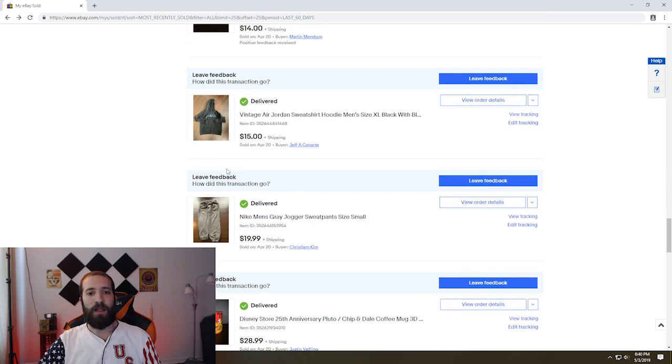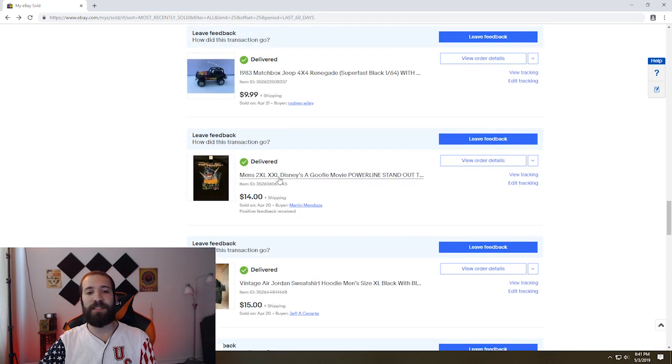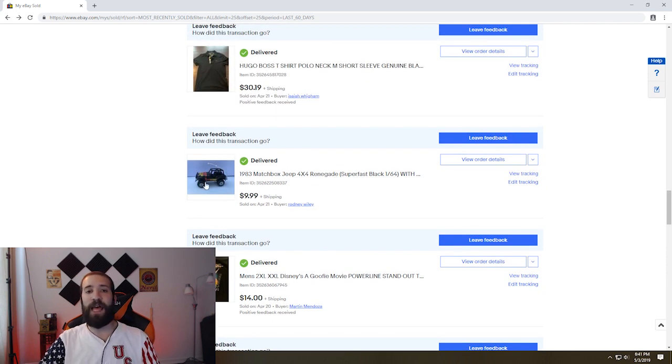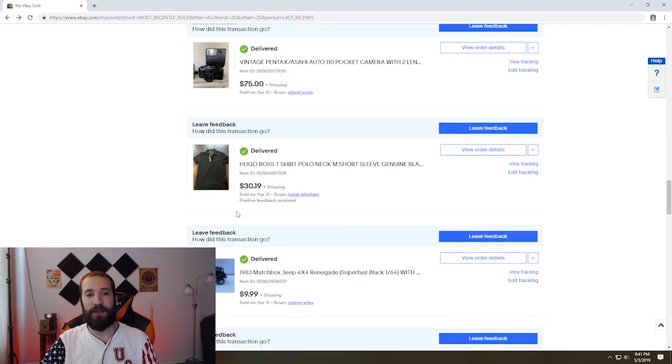So a lot of the clothing that you'll see is in the lost and found airport auction lot. So I won't go through every single one of them, but Nike joggers, $20. A vintage Air Jordan hoodie, $15. This was a Disney's Goofy Movie Powerline shirt that was for sale at Target. I picked this up from a retail arbitrage at Target for like $2, and I sold it for $14 plus shipping. One of my Matchbox cars in that big lot, I sold for $9.99. Again, like pennies on the dollar. So those are still coming in pretty consistently.